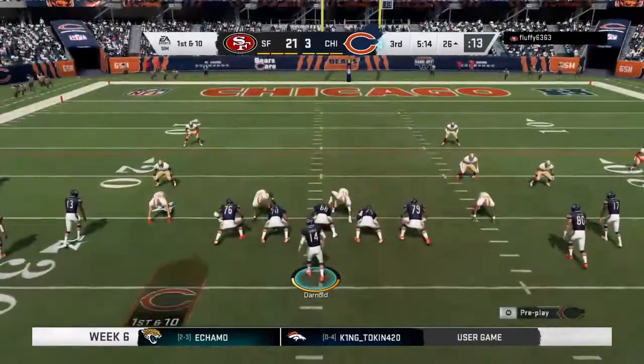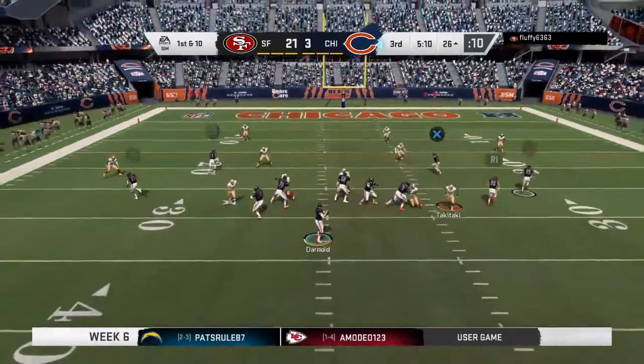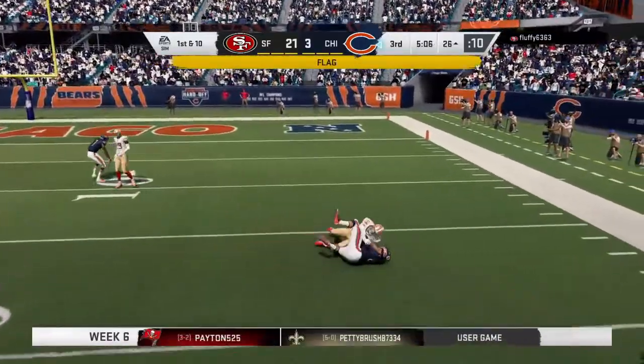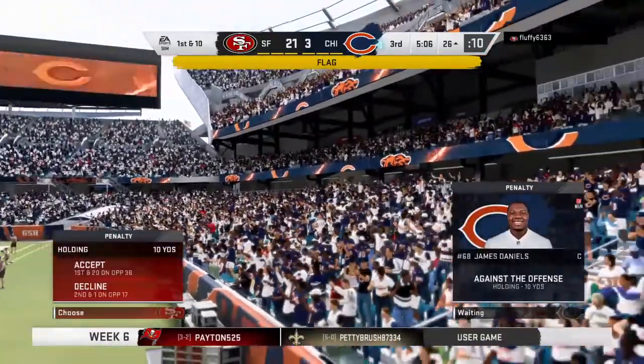Still in search of their first touchdown of the game, but they're on the move. First and 10. The shotgun snap for Darnold. Got his man. That's Tyrell Williams. And he's going to be taken down here with a penalty flag on the field.